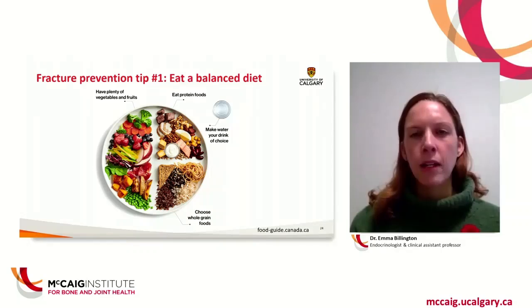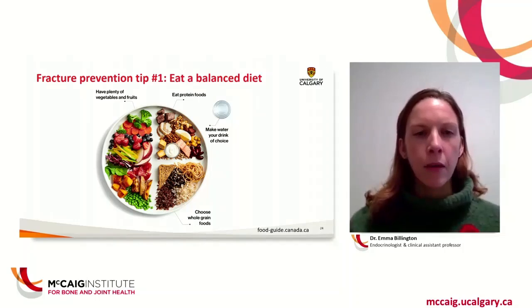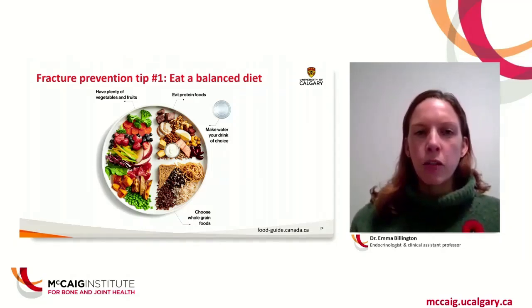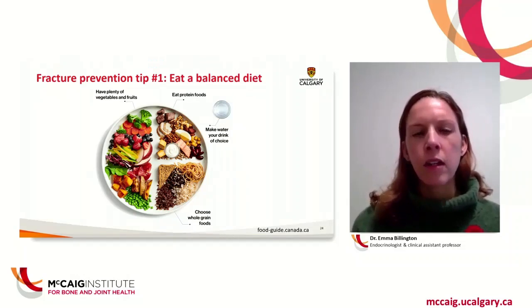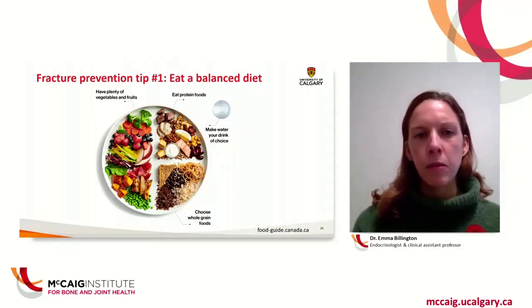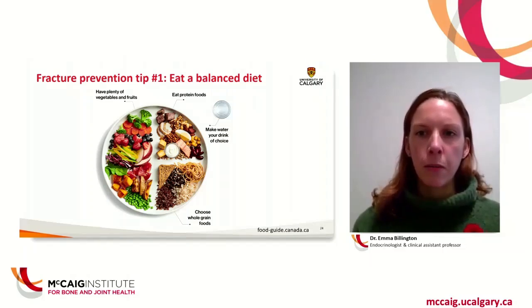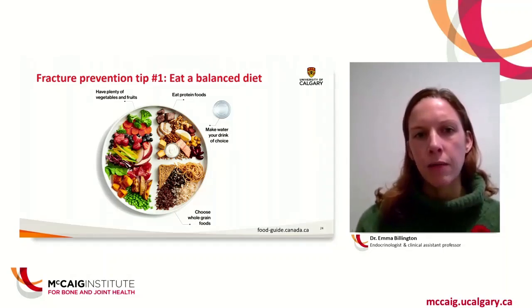So tip number 1 is to eat a balanced diet. And this is a picture here of Canada's food guide that was released last year. And I've got it up here because it really mirrors what we see in observational studies, which are studies where they recruit people and find out what they eat and then look at them over time and see who fractures and who doesn't. And what we consistently see is that people who eat diets that are really rich in fruits and vegetables, that get enough protein, and overall eat more whole-based, home-prepared foods rather than processed foods, tend to have a lower rate of fractures and hip fractures in particular.